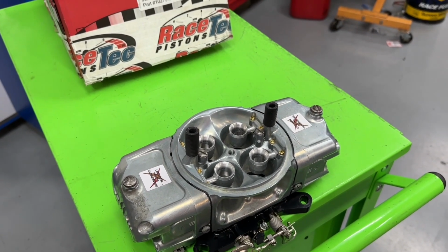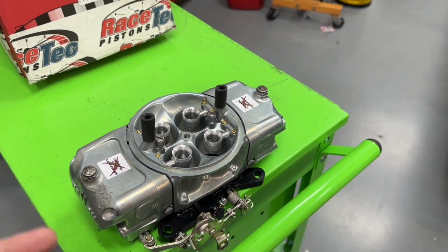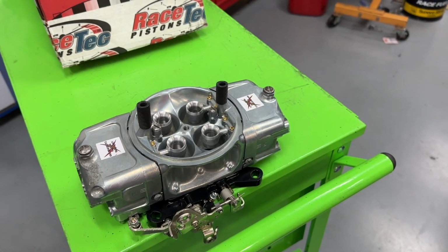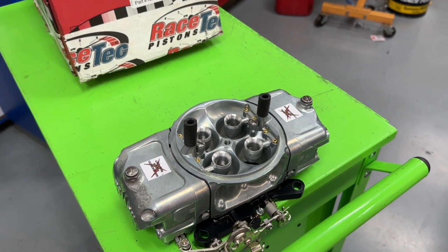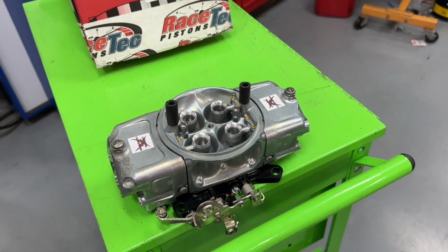Things are so busy in the shop. I'm going to get back to the dyno to test some of this, the tunnel ram dual plane things and also as well. But maybe the end of August, early September. Things are just so busy in the shop right now, I can't leave to just go do some testing.